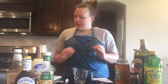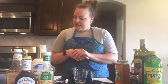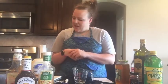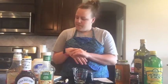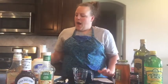So in this vinaigrette, we have a half a cup of extra virgin olive oil, a fourth a cup of red wine vinegar, a teaspoon of Himalayan salt, a teaspoon of raw honey, and 2 tablespoons of fresh lemon juice, and 2 teaspoons of chopped fresh herbs.